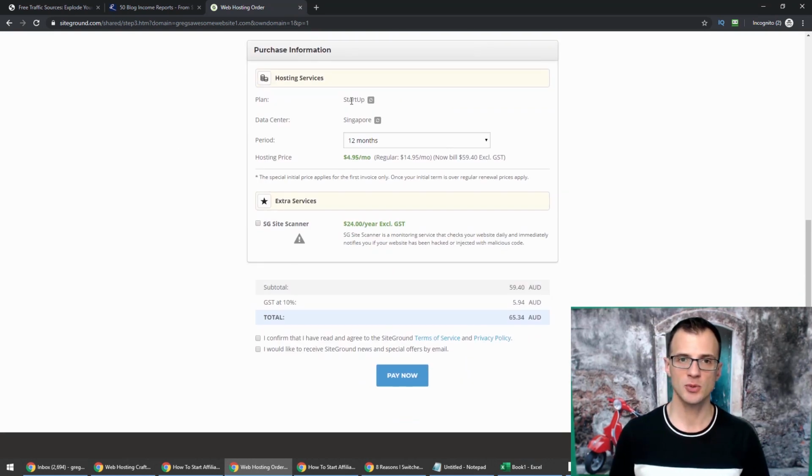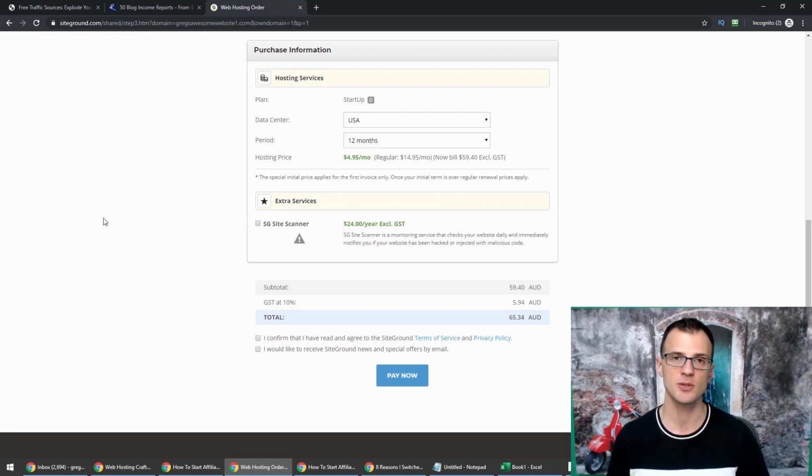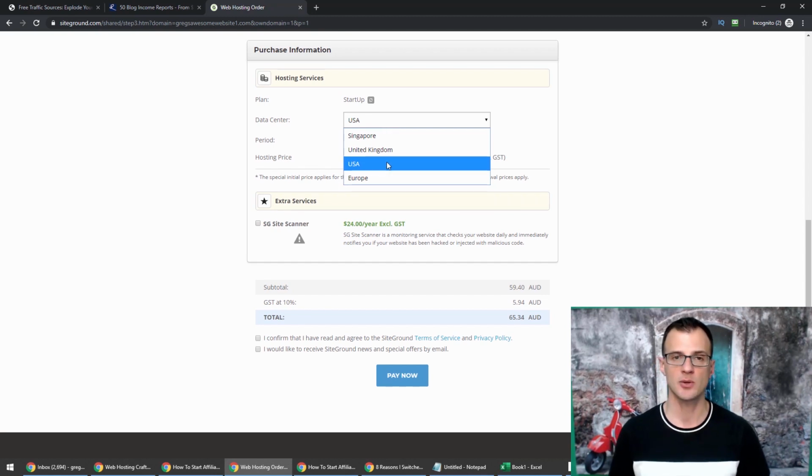And once you get to plan and data center, for data center I recommend for you guys to choose USA, unless you know that most of your traffic will come from a different part of the world. If not, then it's likely that a lot of your traffic will be coming from the US. The US has very fast service, so just go for USA.